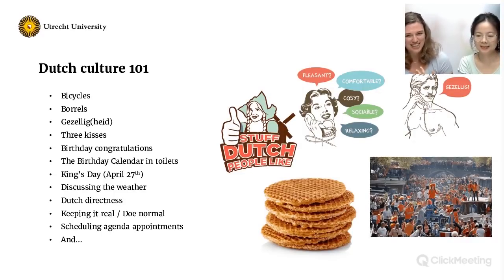It's a bit confronting for me because I am Dutch. So for me, it's a bit weird seeing all these things on a list. Like these are very obvious things. So what stands out for you if you see this list? I think it may confuse a lot of people what borrel is. I think you can maybe explain a little bit what a borrel is.